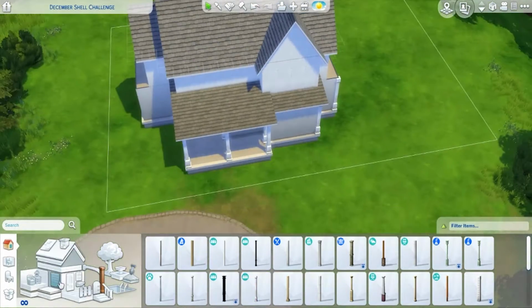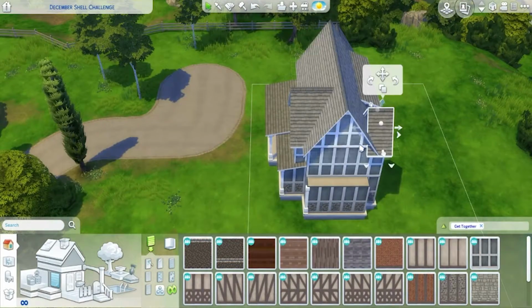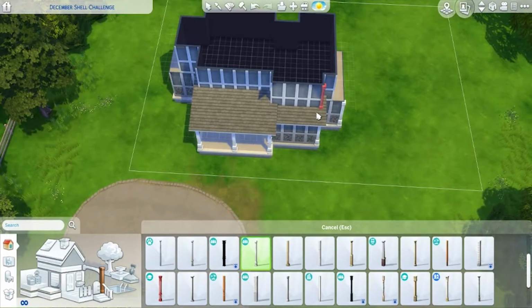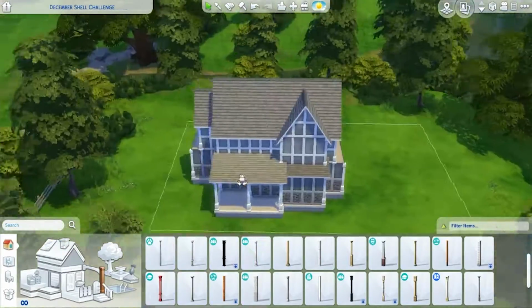I made it into like a, I don't know, like a Windenburg style house. What are those called? I don't really remember. But I made it into that, and I made it blue and white on the outside, and then I decorated it a lot because I thought it was cute, and so that's what I did.